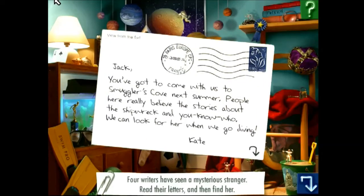Jack, you've got to come with us to Smuggler's Cove next summer. People here really believe the stories about the shipwreck, and you know who. We can look for her when we go diving. Kate.